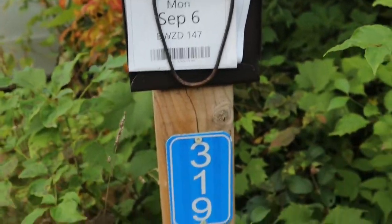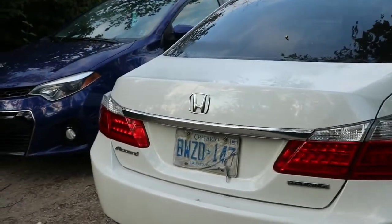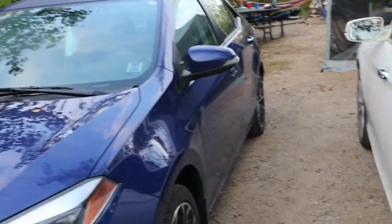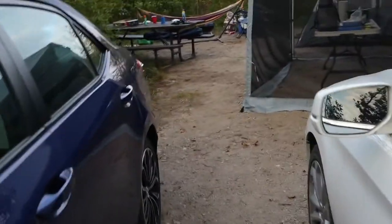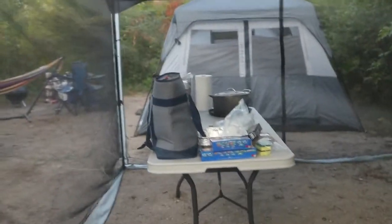Here we are, campsite tour during the day. I forgot how nice this camera is, truly. Okay, we should blur that out. But here are our 2 cars parked on site. One came with the site. And then we have this thing, which is kind of like a gazebo. It's really tall. I'd say it just kind of protects the food and stuff like that.